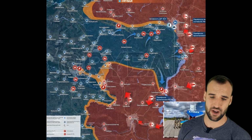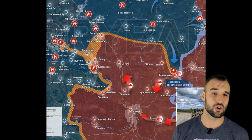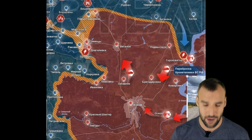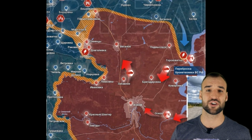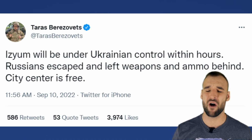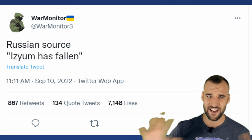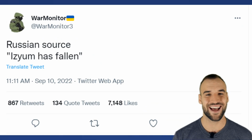This map here is made by the Russian military bloggers, and it shows Ukrainian forces very close to Izium, but it is already outdated, because from Ukrainian and Russian Telegram channels, Izium city center has been taken and there are minor pockets of resistance left in the city. Most Russians have fled on foot, leaving their armor and ammunition.